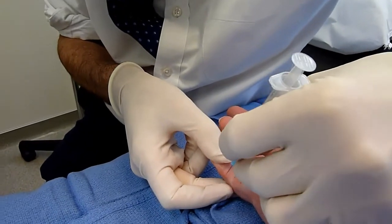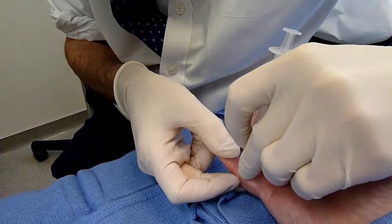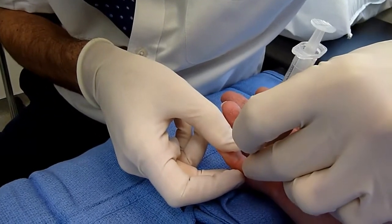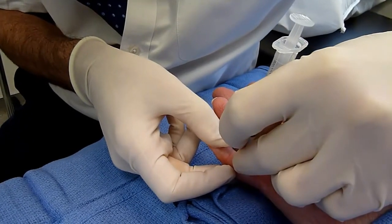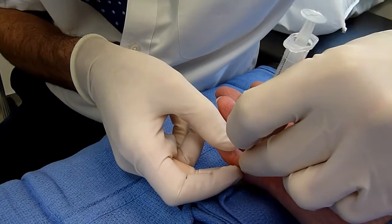That needle poke, you'll still feel a little bit, even though I put numbing medicine in, because I just put a little bit right at the surface. Now I'm just coming across it. You're going to feel a little grating. Do you feel that inside? Yeah, I like it.